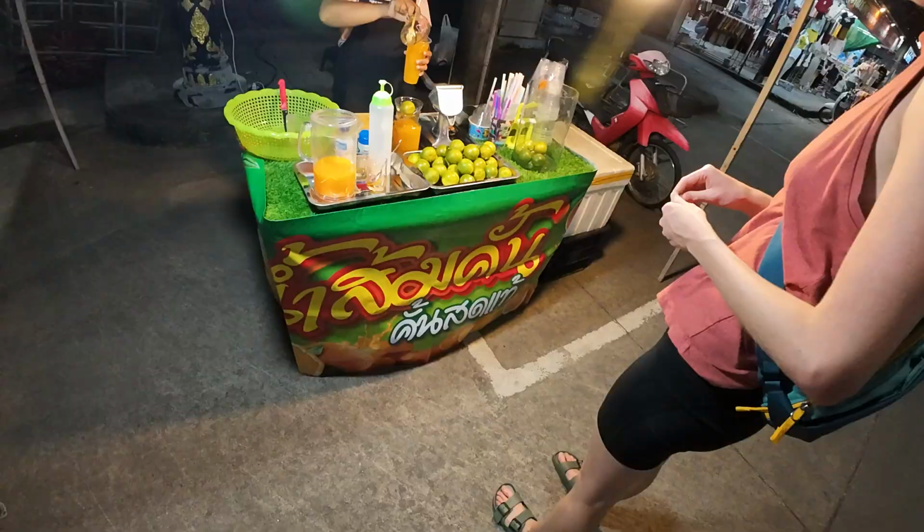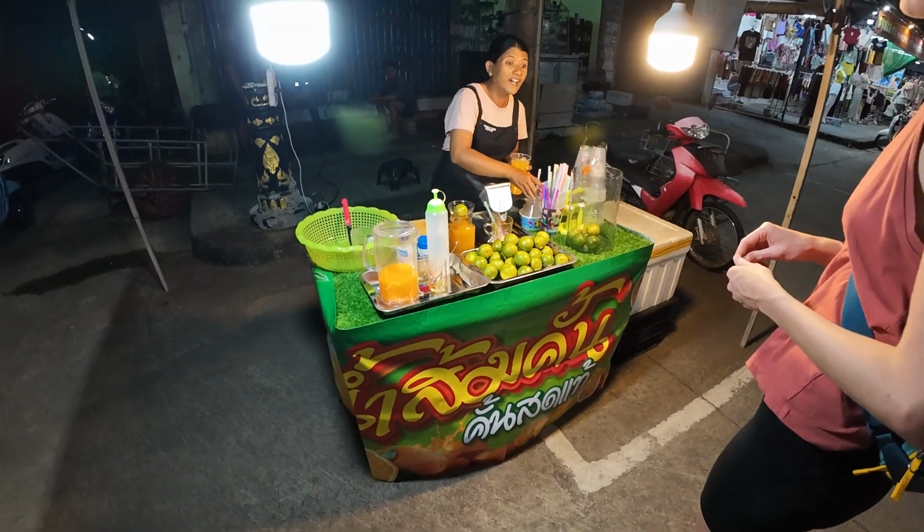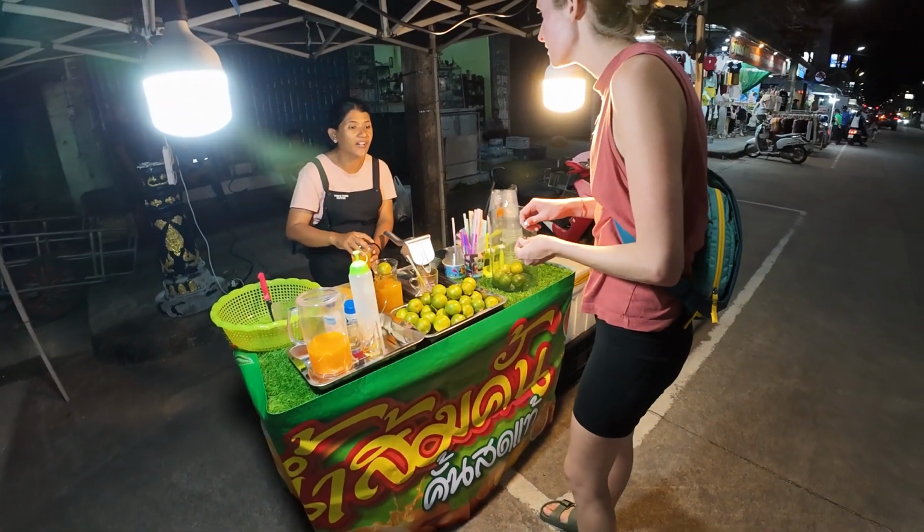What we found really cool about CHUMPHON is the amount of street food and vendors out on the street. It's pretty bustling, and really it seems like it's catered to the locals, not just the tourists. So I'm excited to explore tonight. We've started the night off already with some orange juice.